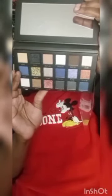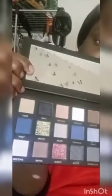You do have, like I said, a couple of pressed pigments in here, and the formula looks like it's super creamy up here. You got a couple of mattes up here, like that nude shade that I just touched at the corner. Super cute. You could create some real nice eye looks with this palette.